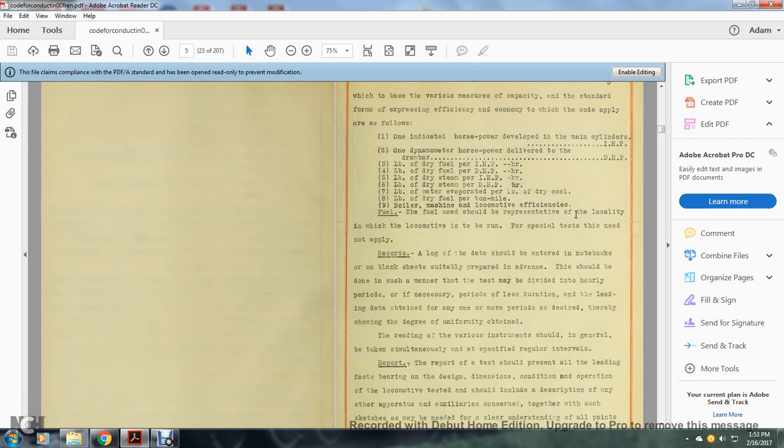Fuel. The fuel used should be representative of the locality in which the locomotive is to be run, unless special tests are needed to which this need not apply.